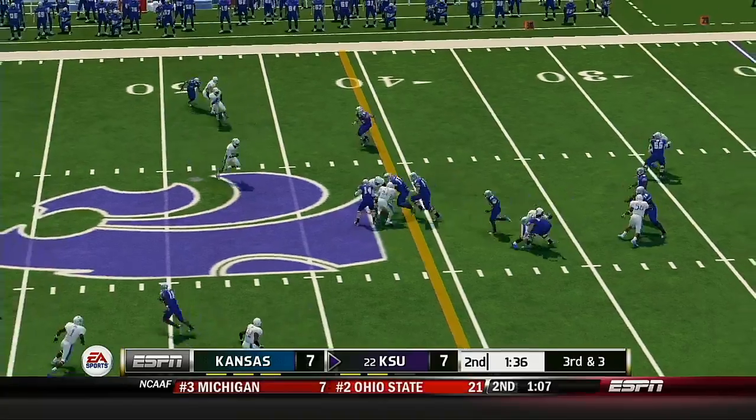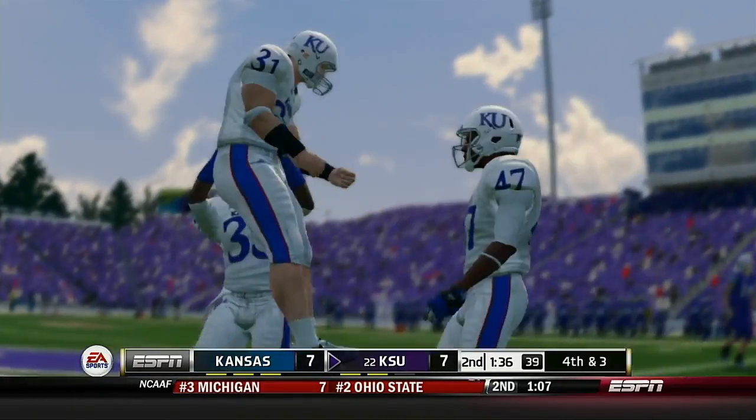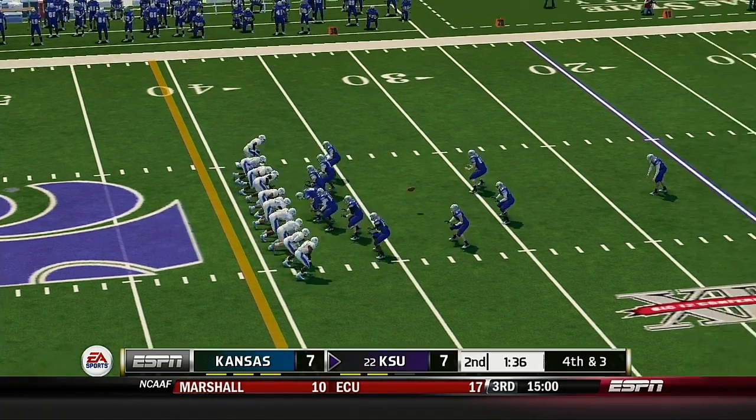Throws, and that one's going to hit the ground incomplete. Reed was the intended receiver on the play. And they're going to have to bring on the punt team. The offense really had nowhere to go on that one. The play was very well defended, and now the incompletion will force the fourth down and a punt.